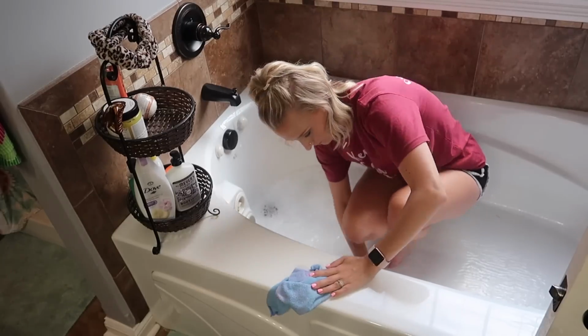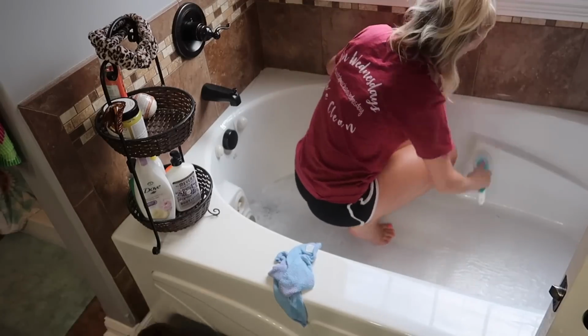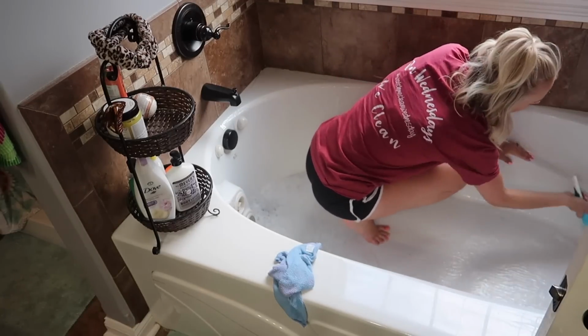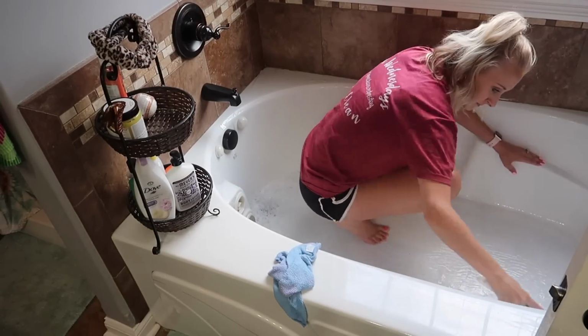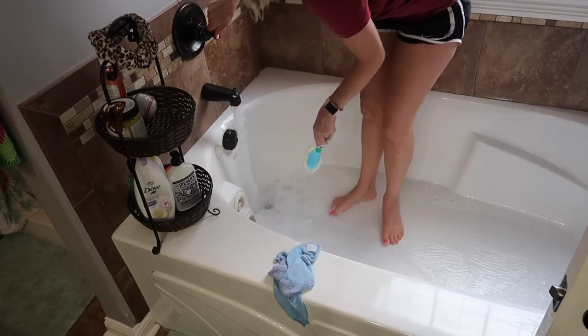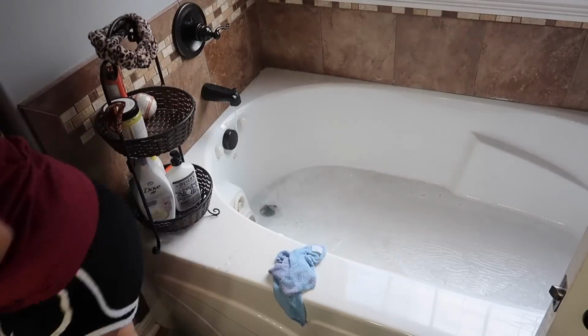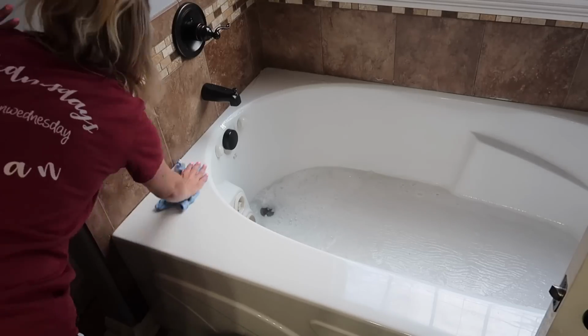So I'm quickly scrubbing out my big bathtub here with my Dawn dish soap little handle that I get from the Dollar Tree. And then I'm actually going to fill it up with hot water and bleach and let the jet cycle run through. I do this about once a month because I want the bleach to get in those little jets there. And that is the best way to clean them. You can also pop the little face off and get in there too.